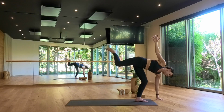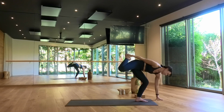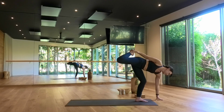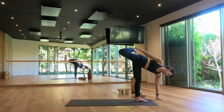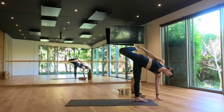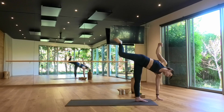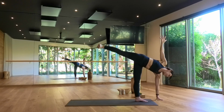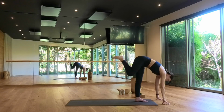So bending both knees to lower your center of gravity and also to find your foot. Then straightening any amount into the left leg to expand, open your heart. A little bit of a back bend through the upper back. Release and find your extended half moon. And then exhale, step down, fold forward, top of your mat.